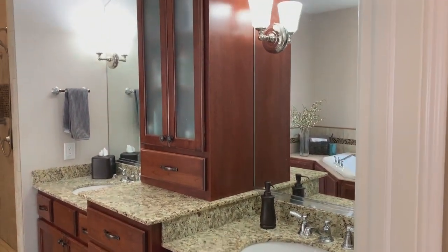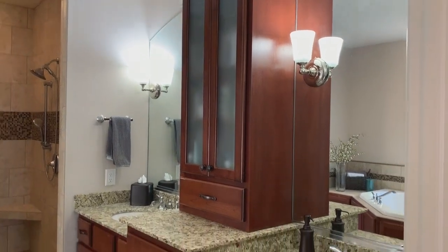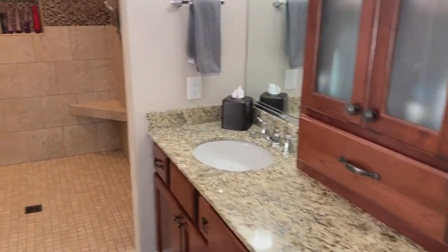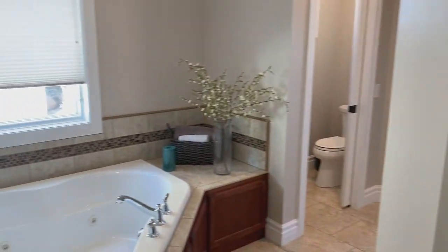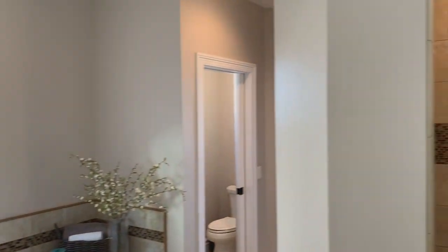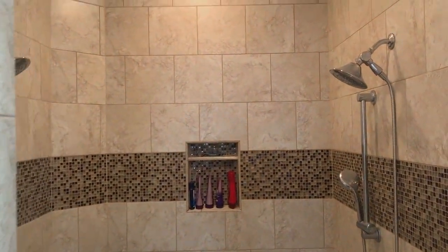Granite countertops in all the bathrooms. I noticed double vanity here. Yes. Tile shower. You've got the soaking tub with the jets. Just a really nice tub, and it's an interesting layout. You're going to see as we walk through, and you do get the separate toilet room, which I know a lot of people like. It's like having your privacy. With a door.